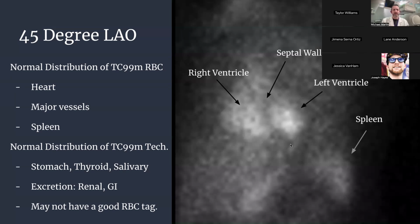When you are doing your LAO image, what you're trying to do is literally separate that septal wall. On the next slide, I'll give you some really good examples and we'll do a little graphic. But that's what you're trying to achieve: you want to be able to see that septal wall so you can separate the left ventricle and the right ventricle from each other, okay?